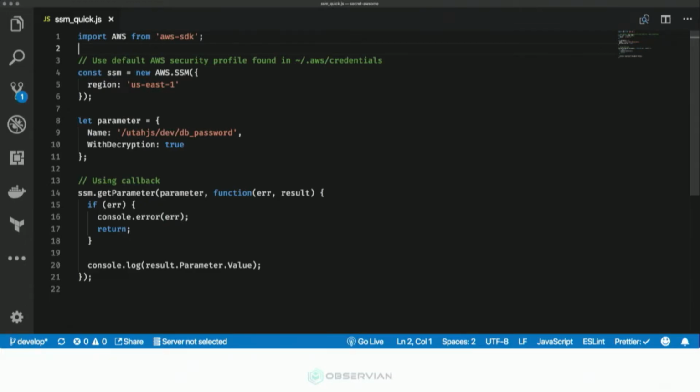You use the AWS SDK. Now the AWS SDK is split into multiple different sections, and the parameter store is in the SSM section. SSM stands for Simple Systems Manager. They renamed it to just Systems Manager, but the name SSM still stuck. That's why it's SSM. You need to have the region in there because it's set by region, and then you just give it a parameter object with the name, and if it's something that needs to be decrypted, you tell it to decrypt it, and then you just send it out.